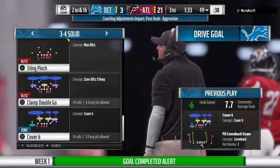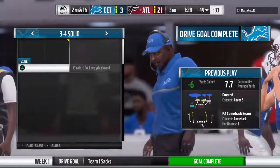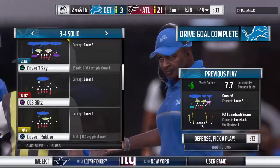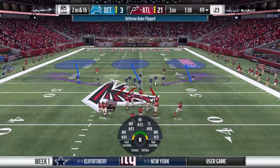And no escaping this time as he'll go down. They got him for a sack. Jordan Willis in there to sack him for a loss of 6. Offense walks to the line for play number 7 of the drive.